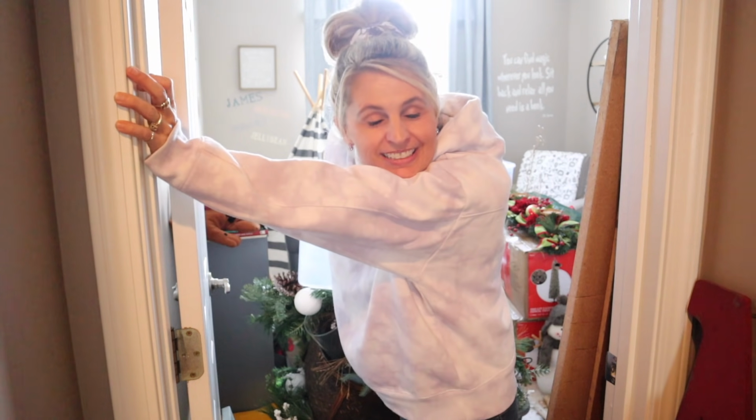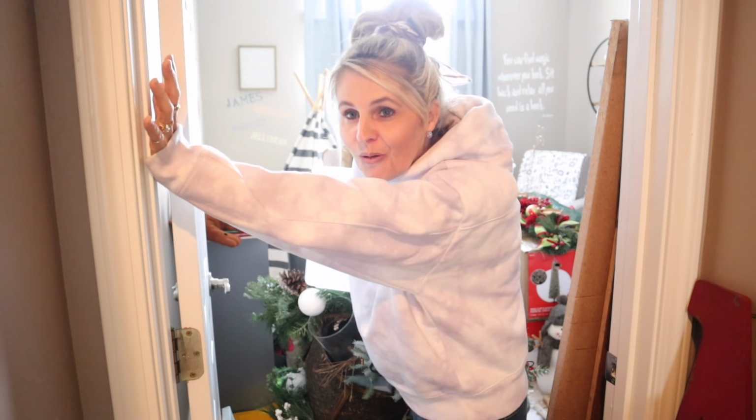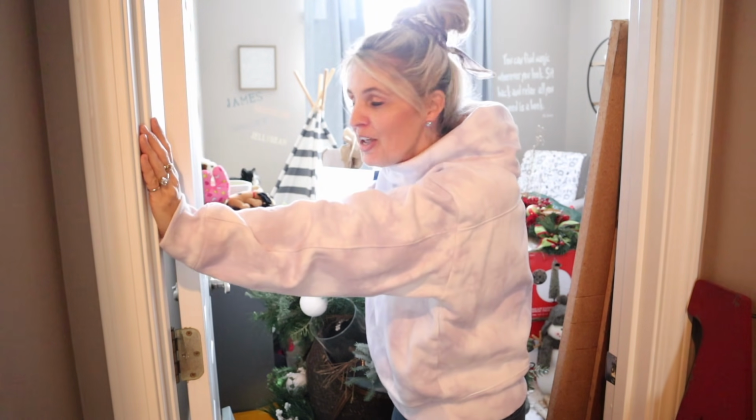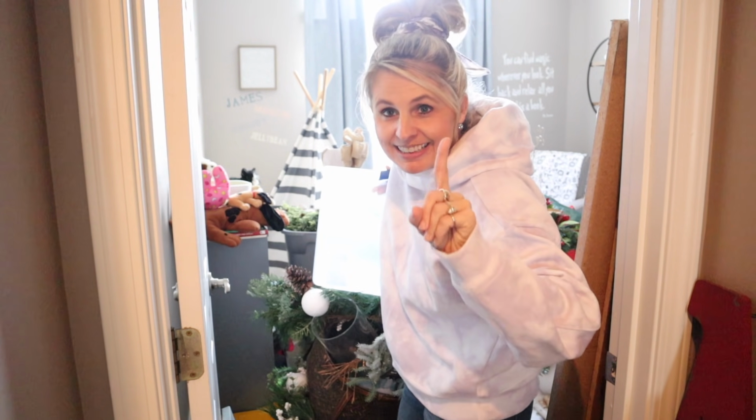So this room is completely full of Christmas stuff that goes in the attic, and I have this goal of being able to put everything in these clear tubs that I ordered so I can see them and everything like that. This is gonna take a lot of organizing, but I'm gonna get this done today.